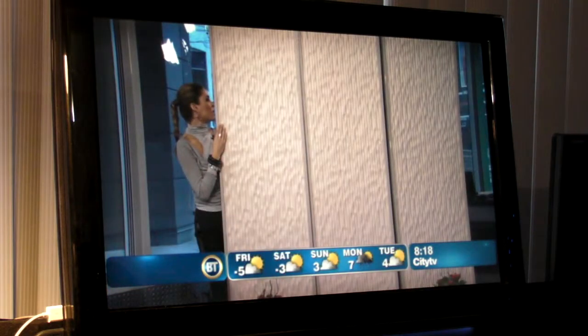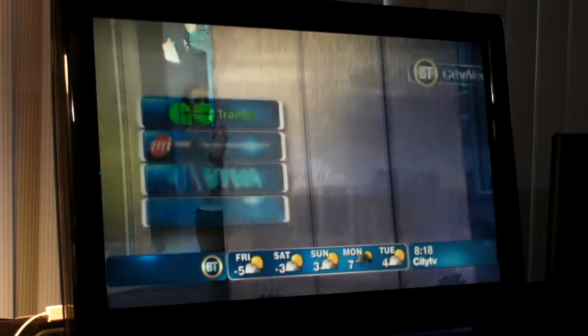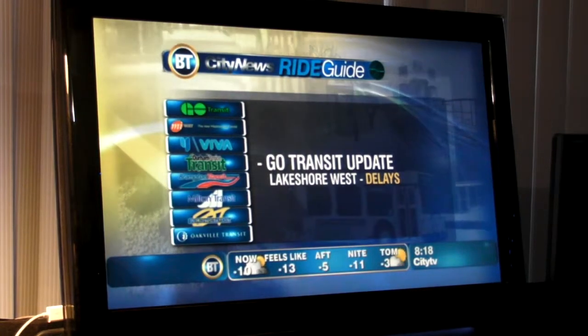Quote Jordan Knight, you've got the right quaff, baby. We have a delay right now on the Lakeshore West GO train line. The Burlington 8 o'clock train is just delayed about 12 minutes out of Appleby because of the signal problem.